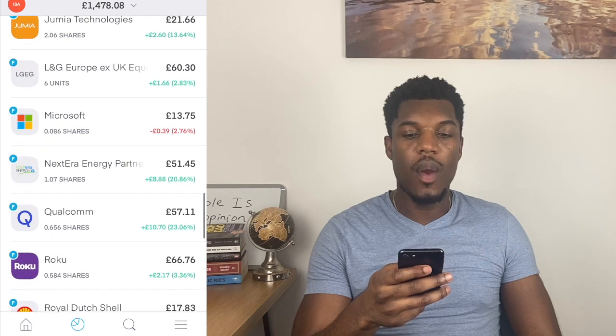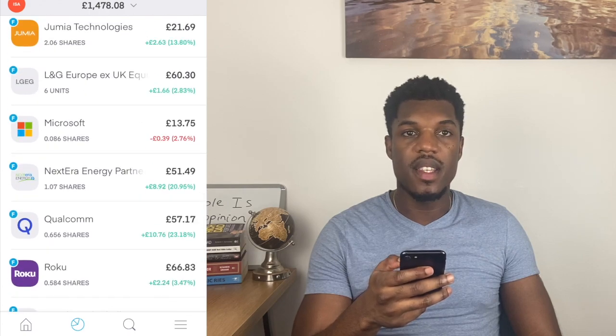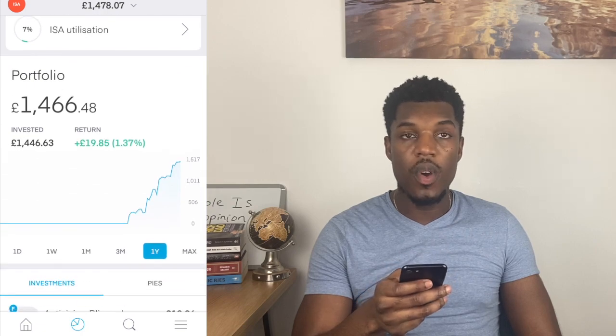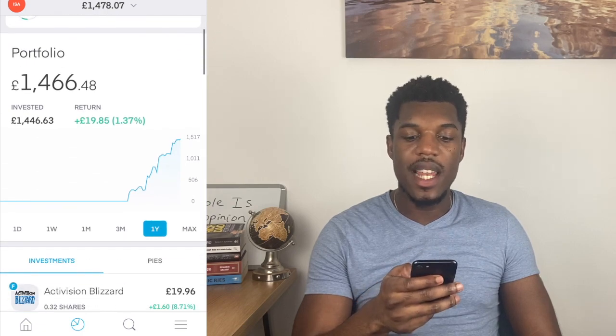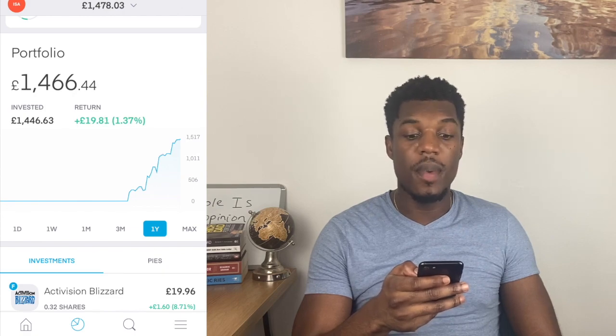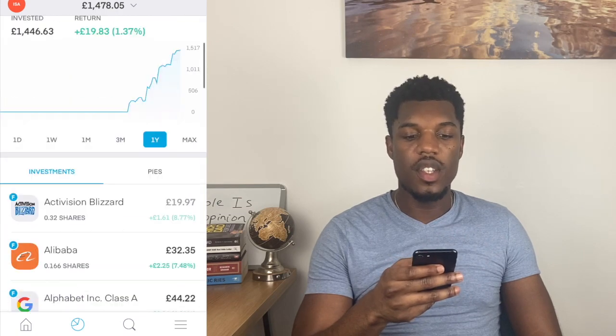And it shows you what your positives and minuses are for each of your portfolios, as well as your total portfolio value and your return. And it has a little chart here too, just to show you how it's been performing. And I really like that. I think it's such a great little feature.